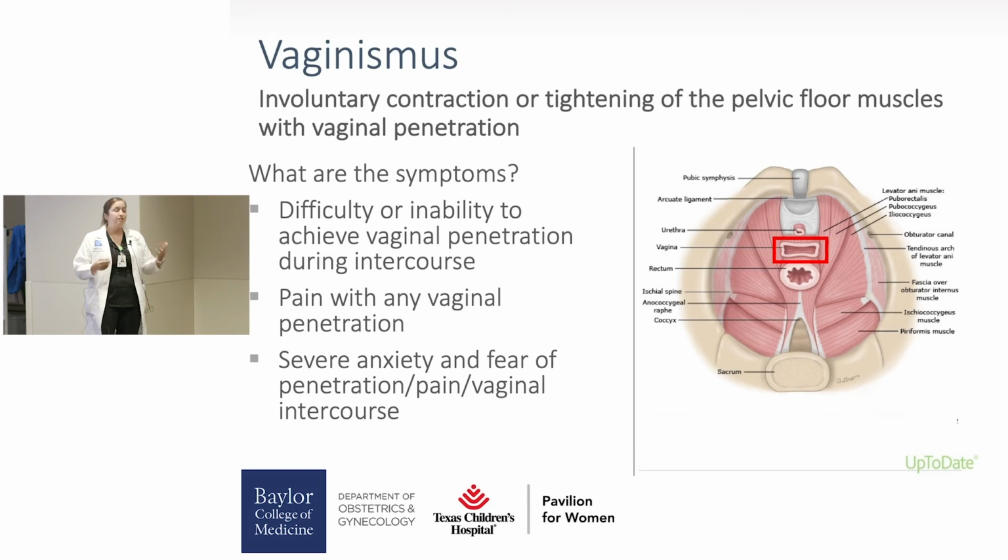If penetration is able to be achieved, it's very, very painful. And this condition does often go along, like I said, with severe anxiety or fear of penetration that leads to this feedback loop where obviously if you're anticipating pain, you're just going to tighten up even more. And it is often involuntary. I will try to examine patients and they're like, I'm sorry, I'm not trying to do this. It's just what their body naturally does.